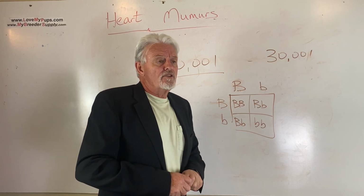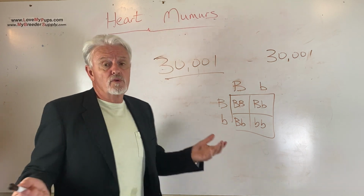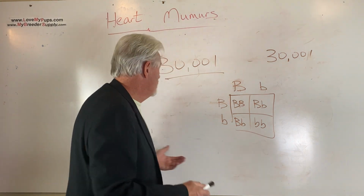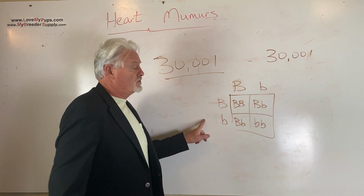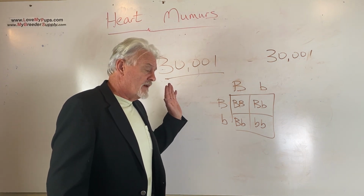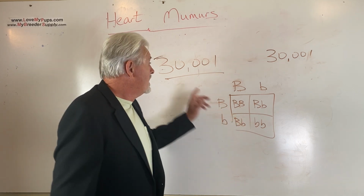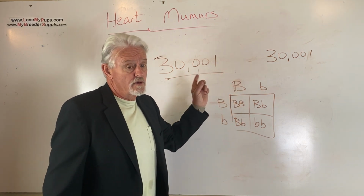If a dog has a grade 1 or grade 2 heart murmur that disappears, it wouldn't worry me in the least. If you have a dog with a grade 1 or 2 heart murmur that turned into a grade 3 or got worse, I wouldn't breed the dog. That would be a death knell for that dog having puppies, but not necessarily a problem for that dog, and certainly not the death knell that you shouldn't breed those parents again.